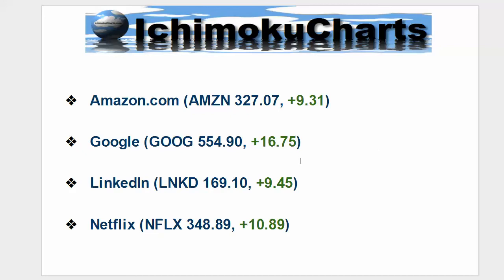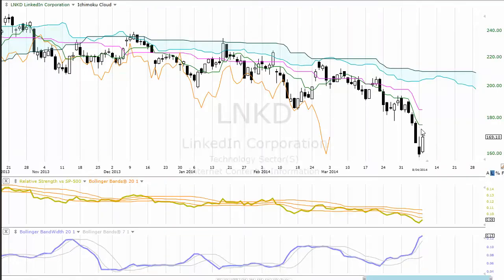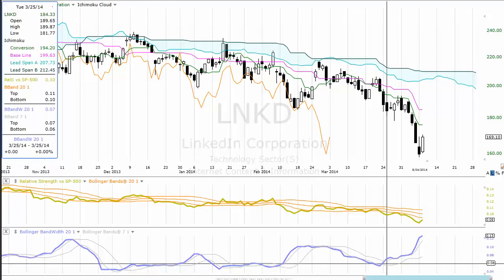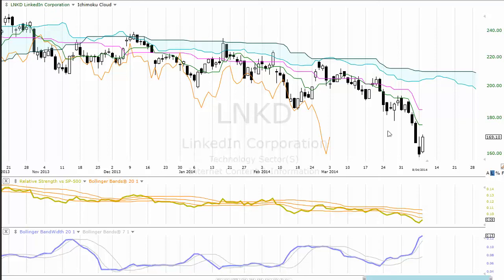Next to LinkedIn, which is trading at 169 and has been up $9.45 today. LinkedIn is looking quite similar here, with buyers coming back into the market following this very significant downtrend, bearish in all 3 time frames. Underperforming the market here, we've seen volatility is coming off a cyclical low, and that's why we have had this substantial downtrend.